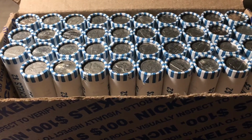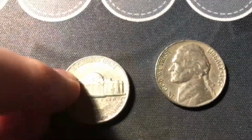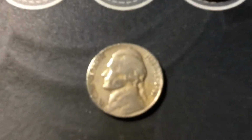Roll 11, we have a couple more finds from the 50s, and these ones are 1952 from Denver and 1957 that's also from Denver. Next roll, we have our second nickel from the 40s, and this one's going to be 1941 out of Denver.